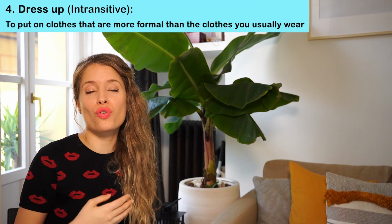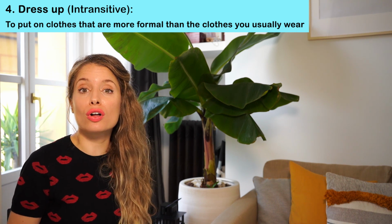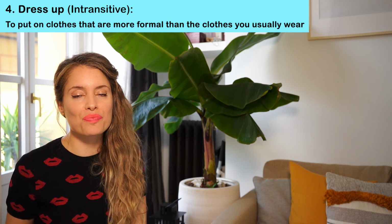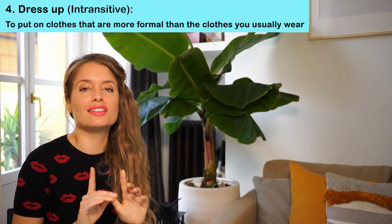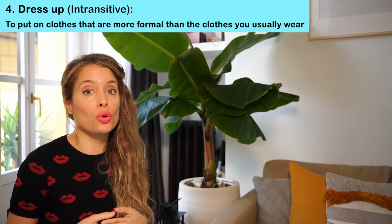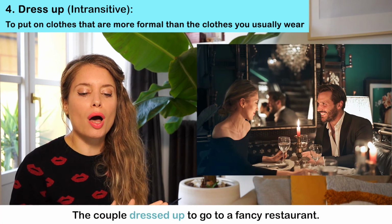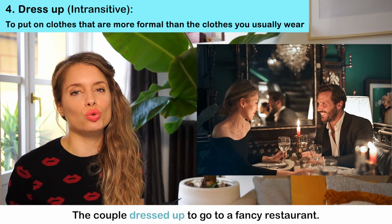Now our fourth phrasal verb is dress up, which means to put on clothes that are more fancy or formal than the clothes we usually wear. This phrasal verb is intransitive, which means it does not require a direct object, and also which means that it cannot be separable. Let's take a look at an example. The couple dressed up to go to a fancy restaurant.